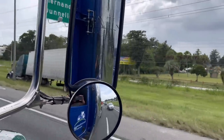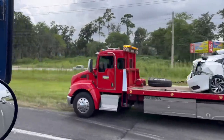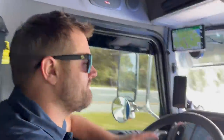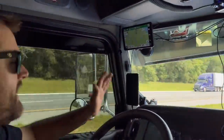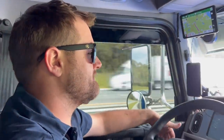That could be a lot worse. Advice, folks. If you're in Florida and you're not doing 80 mile an hour in the hammer lane, get out of the way. Literally, flashing some lights, don't want to move. Get the heck out of the way.